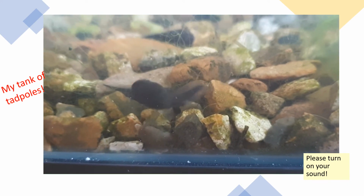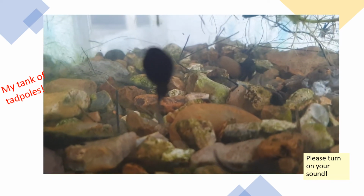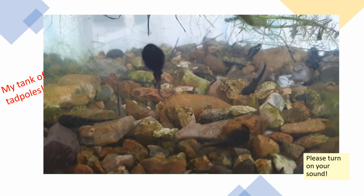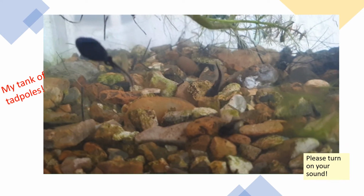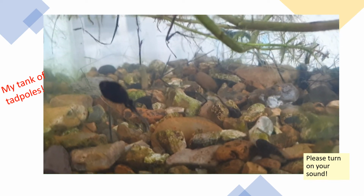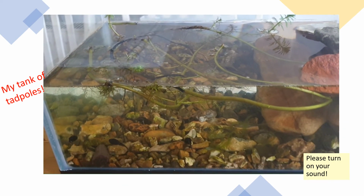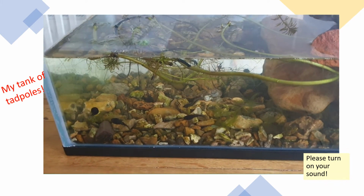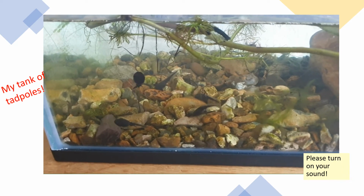So this is how they like to spend their time, swimming around. There you can see the back legs. A bit further on you can see them even better. And they poke around in the gravel. We've got about 10 tadpoles in here. And apparently the whole process from when they started as frog spawn all the way to frogs is between two and three months, about 10 weeks long.